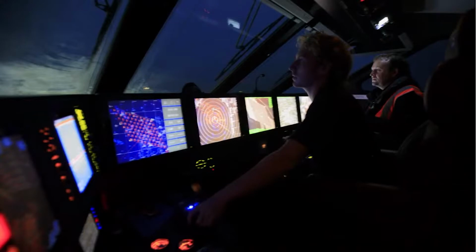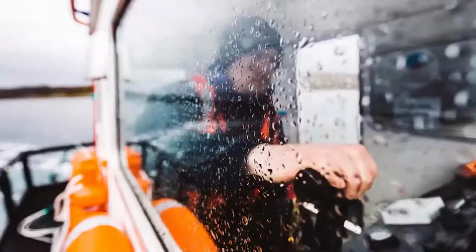This might look a bit like a spaceship to you, but this isn't how all vessels look on the inside. For example, here we have a vessel, as we saw earlier, with only space for 1 person and quite simple controls, although it's still a very responsible and rewarding job.